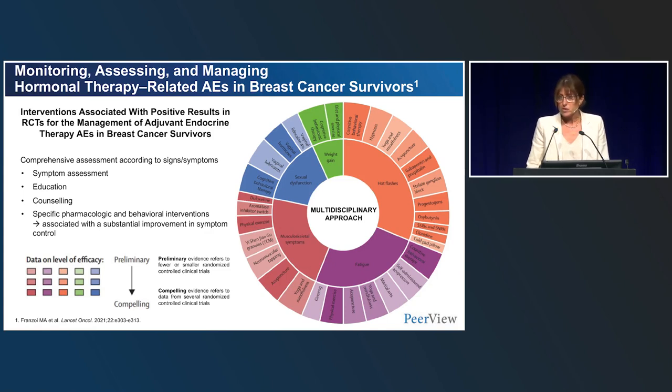Of course, we have to consider that patients receiving CDK4/6 inhibitors, receiving abemaciclib, are also receiving hormonal therapy. And we have to keep in mind the side effects of hormonal therapy, mostly related to the endocrine manipulation, so hot flashes, fatigue, sexual dysfunction. We now have a lot of strategies that can help improve these symptoms. But I have to say that, at least in my country, it's very difficult to have access to some of these interventions in our routine clinic.